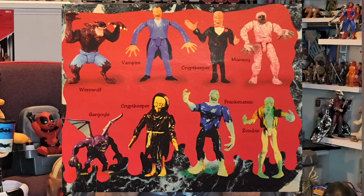And they're pretty inexpensive. I think you can get carded figures for anywhere between $25 to $40 on card. But yeah, it's Tales from the Crypt figures there, and the Cryptkeeper bust. Super cool to add this one to my permanent display collection.